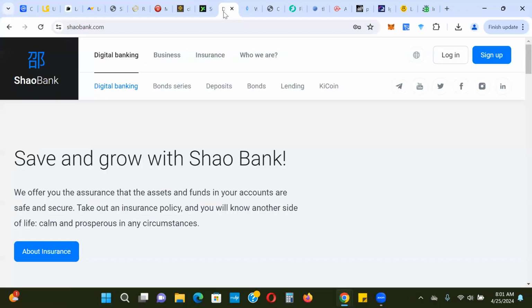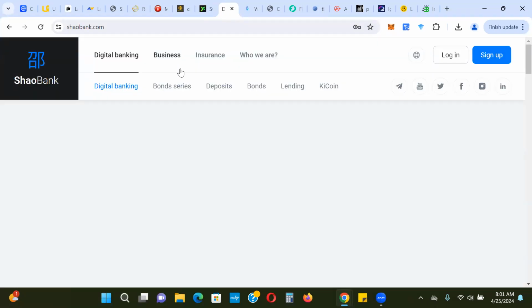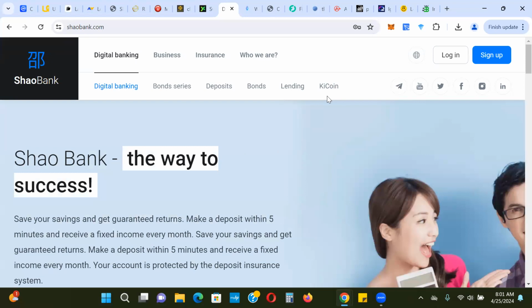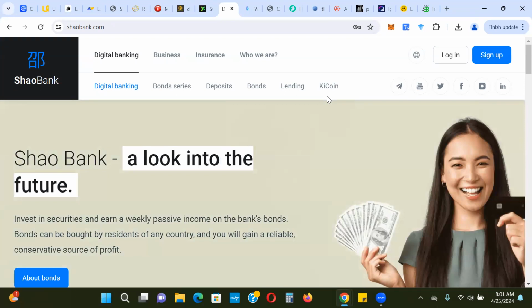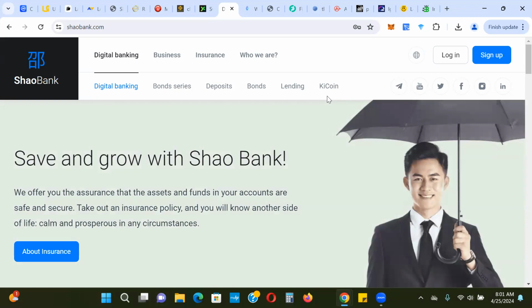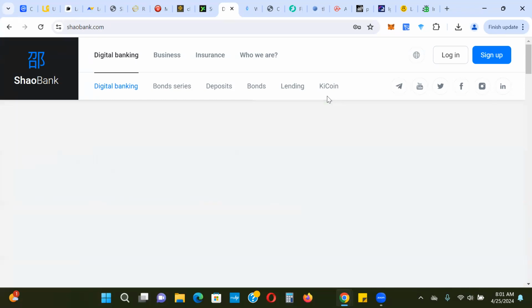Anyway, this is SwapX. Next up is Shao Bank. As you guys know, we've been talking about their KeyCoin, which is a token that they launched less than 2 weeks ago. It hasn't even been 2 weeks, I don't think. Since its inception, it's gone over 200%. I think it's like 210% now, something like that. Of course, can't guarantee what the price is going to be down the road, but so far it's up over 210%, give or take. And if you're into buying and selling coins, maybe buying low, selling high, or hodling coins, this is something you might want to take a look at for some quick profit.